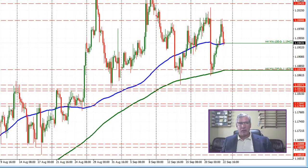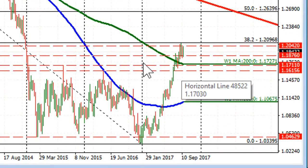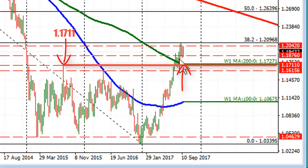Where could we go on the downside? If I go to the weekly chart and take a look at the 200 week moving average, that currently comes in at around the 117.27 level. The high swing price from 2015 here came in at 117.11. I can imagine that the 200 week moving average will be lower next week trading. It's going to come in around that 117.11 level. That's where we'd be targeting on the downside for the euro versus US dollar over time.